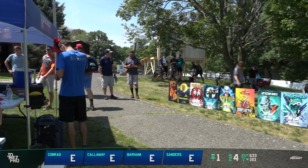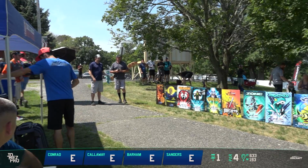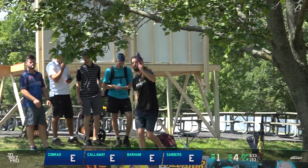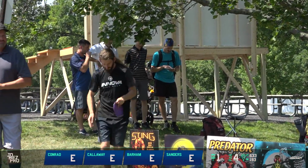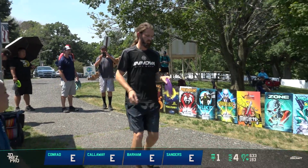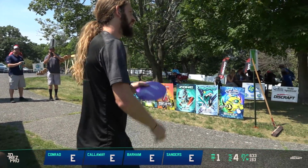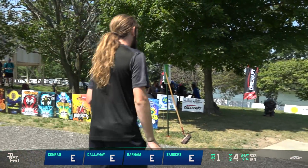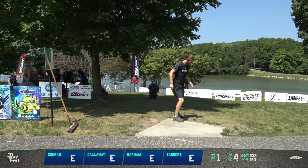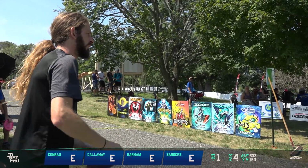First off the tee box, from Blacksburg, Virginia, James Conrad. Well, he doesn't look like he's ready. You get 30 seconds, right? That's true. But yeah, this is a very intimidating first hole to start on. And there's always a lot of wind. You got that lake right there. Yep. It wants to push it to the right, but that also pushes it down into the water at the same time.